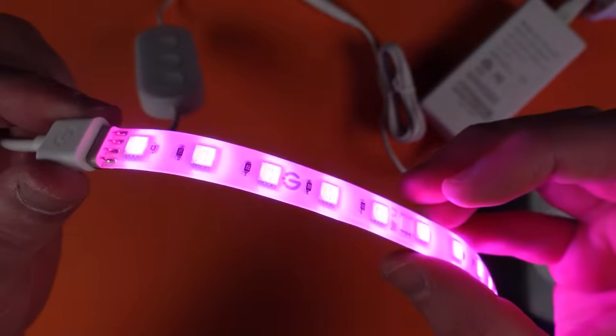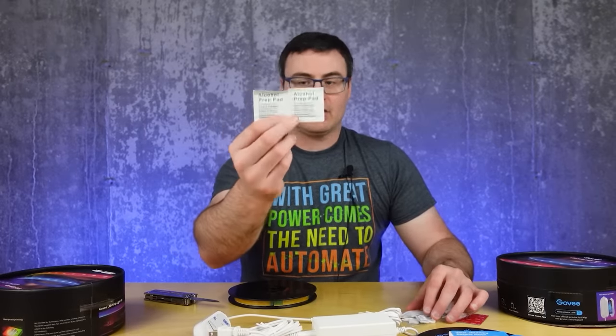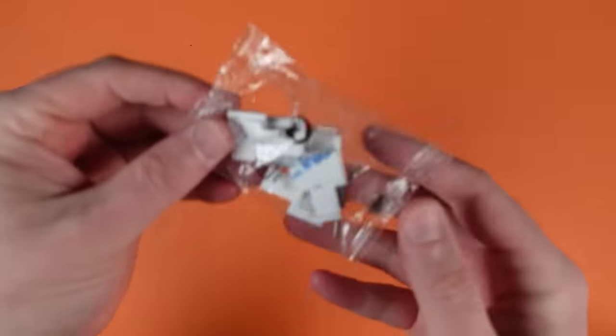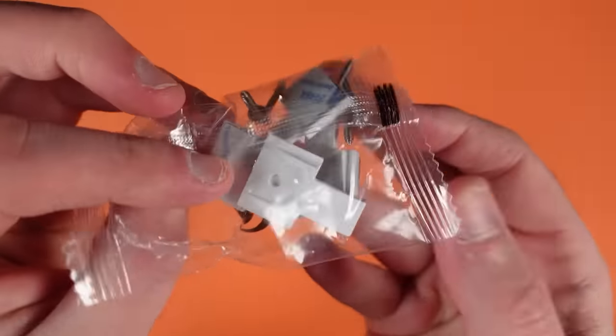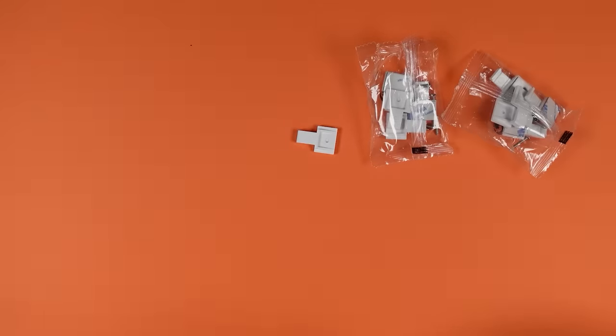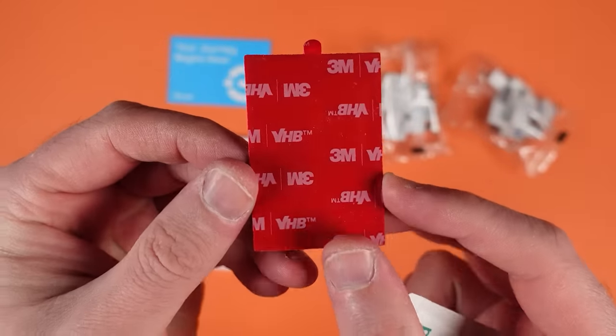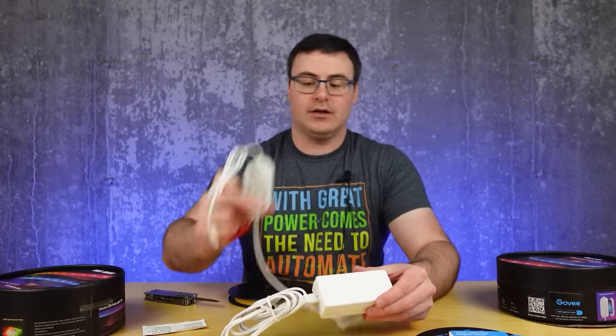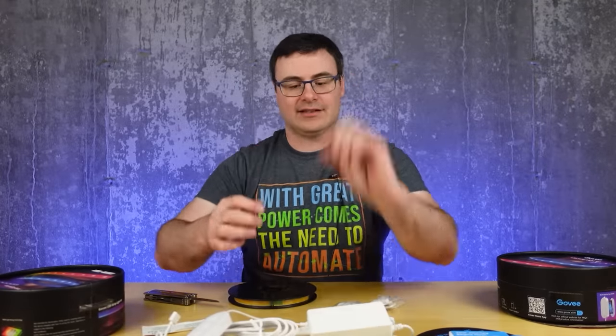But that's because we're getting a pretty serious set of light strips. Now we're getting a couple of alcohol pads or wipes there, and a ton of different mounting hardware to make sure you can get this strip mounted right. Then there's a 3M sticker. I'm sure that's for this, or, well, actually you already got a 3M sticker on this controller. So yeah, I think it's for that.